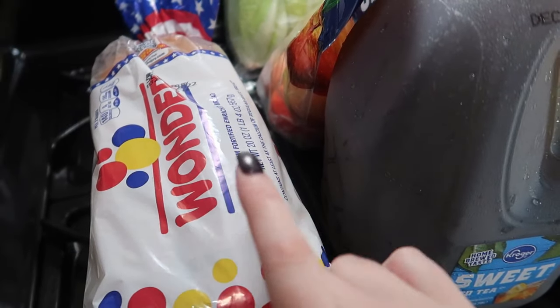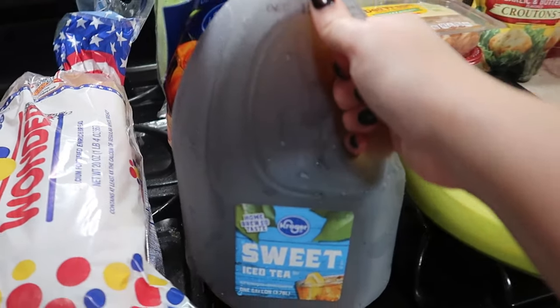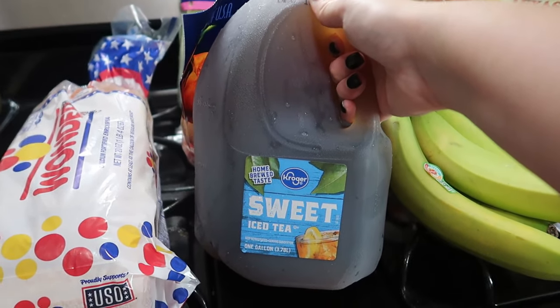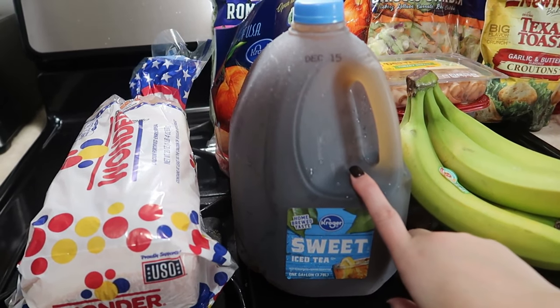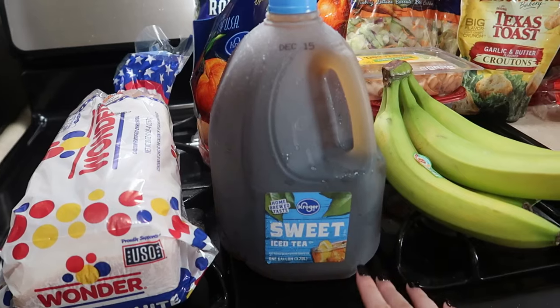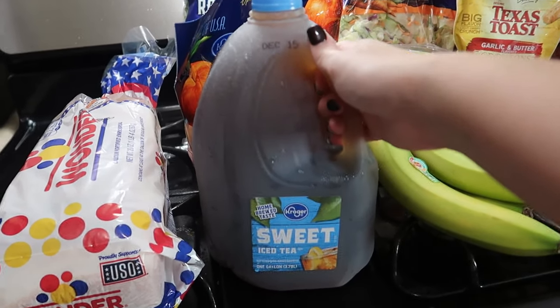I got some Wonder Bread for our sandwiches, and I actually ordered some Milo's sweet tea, but they were completely out of the Milo's, so they substituted for the Kroger sweet tea. And I got this because I usually make our own fresh sweet tea, but obviously I'm not going to be using pots and pans, so I just grabbed one of these.